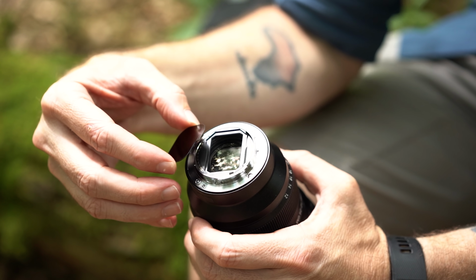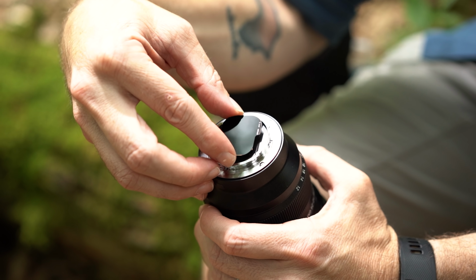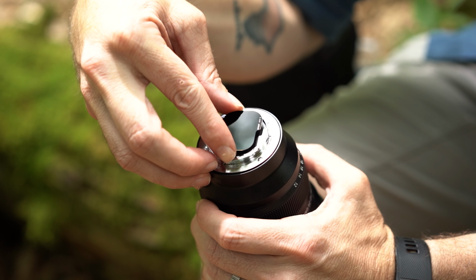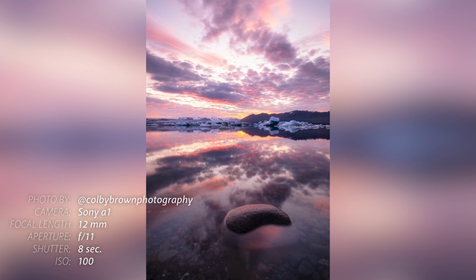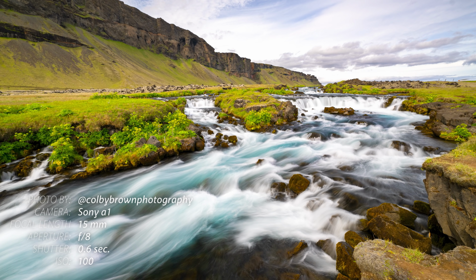Now lastly, we have the smallest types of filters, which are essentially filters that fit onto the backside of lenses between the lens itself and your sensor. Now these filters are great to use with lenses such as my 12-24 f2.8 G Master lens because that lens can't handle normal filters because of its large front lens bulbous element. Now these filters are really great for neutral density options because they allow you to slow down that shutter speed with some of these ultra-wide lenses that you couldn't normally put filters on.